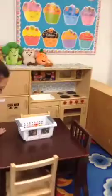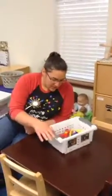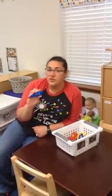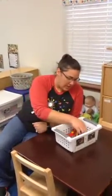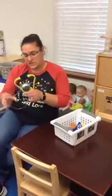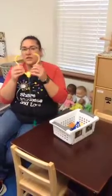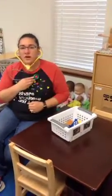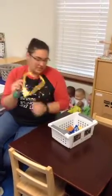And then in housekeeping, we have out our doctor kit. During this COVID virus, we want to stay healthy. And one way we can stay healthy is by taking our temperature with our thermometer and making sure we don't have a temperature. And then if you have to go to the doctor, he's going to use a stethoscope. A stethoscope he's going to put in his ears, and he's going to listen to your heart. That's what a stethoscope does.